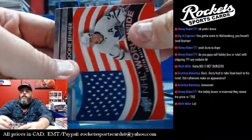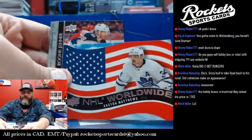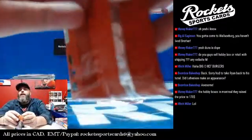Another Matthews, another Matthews with the NHL Worldwide. That's a cool card. Isn't that the first U.S. one we had? Yeah, pretty cool looking card. Looks like we got 4 packs left for Mike Trudell.